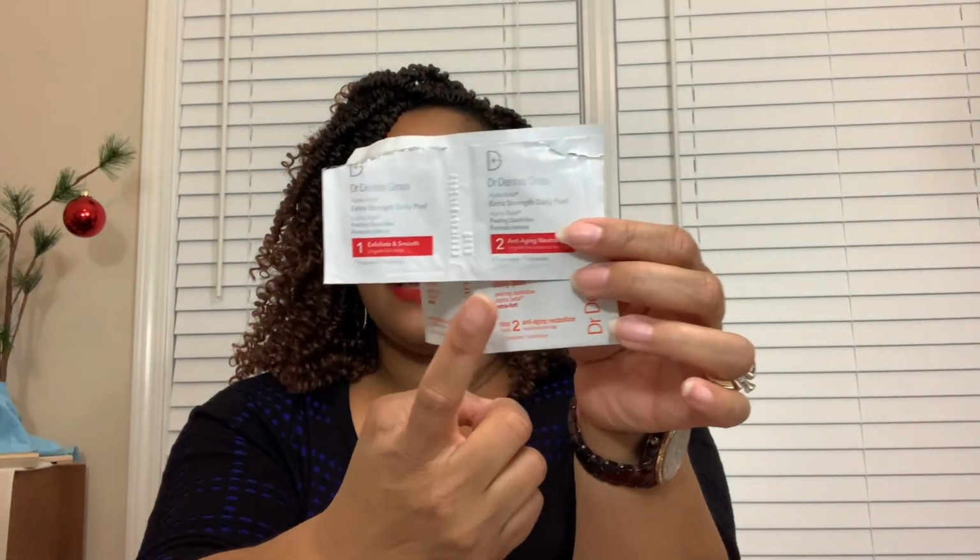I use it on my neck, décolletage, and then if I have any moisture left, I will do the back of my hands or elbows, knees. Let it sit for 2 minutes. The actives in here act like Pac-Man. They eat up all of the little top layers of stuck on, dead, dull skin. And then after 2 minutes, you use step 2, which is a neutralizer to stop Pac-Man from eating things up.